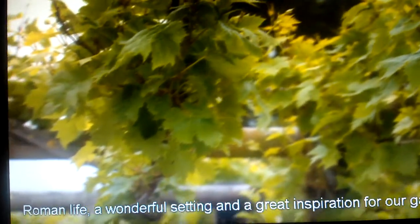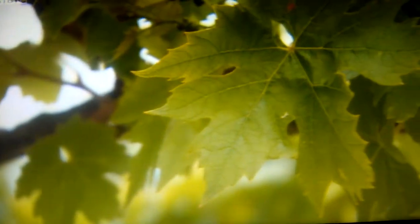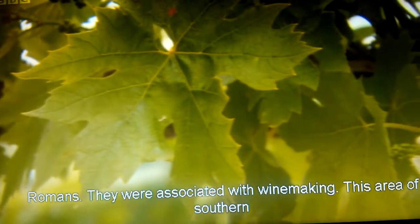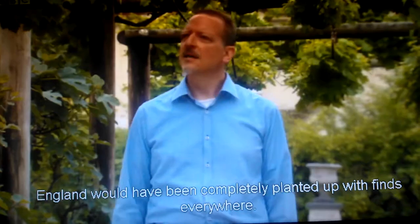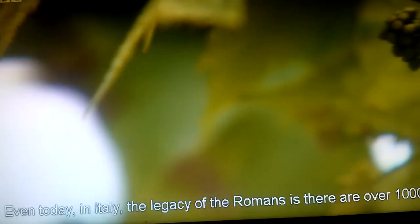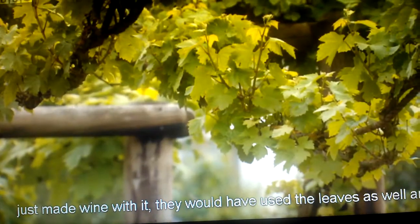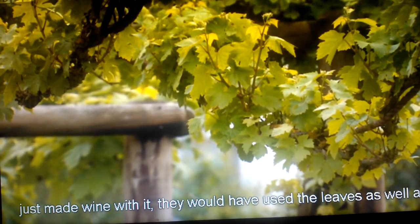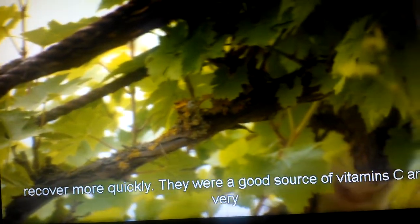Vines are really important to the Romans. Vitis vinifera. They were of course associated with winemaking, and this area of southern England would have been completely planted up with vines everywhere. Even today in Italy, the legacy of the Romans is that there are over 1,000 varieties of grapes still produced. The Romans wouldn't have just made wine with it, they would have used the leaves as well, and even injured soldiers would have eaten the white grapes to help them recover more quickly. They're a good source of vitamin C, as well as giving shade, something you would have seen in every Roman garden.